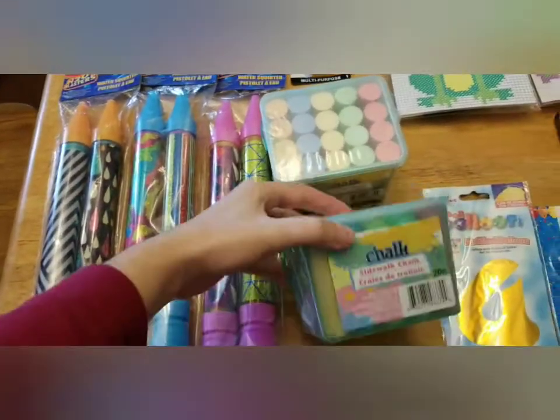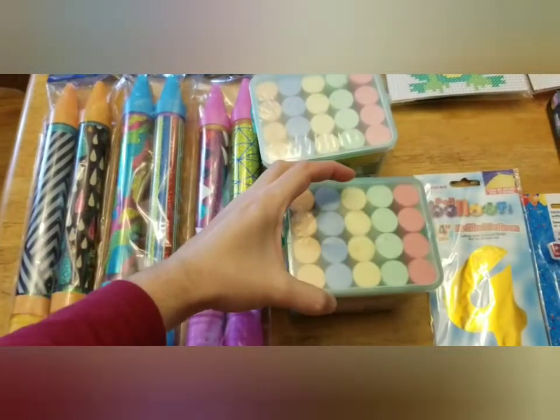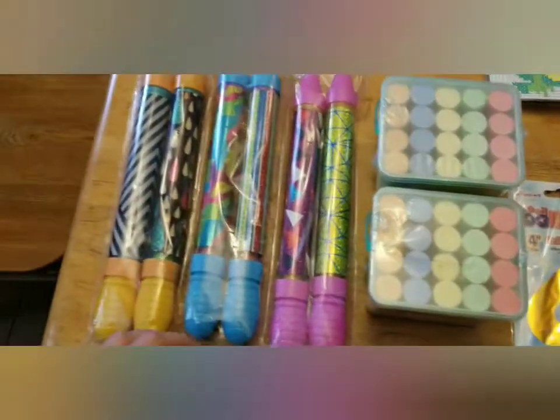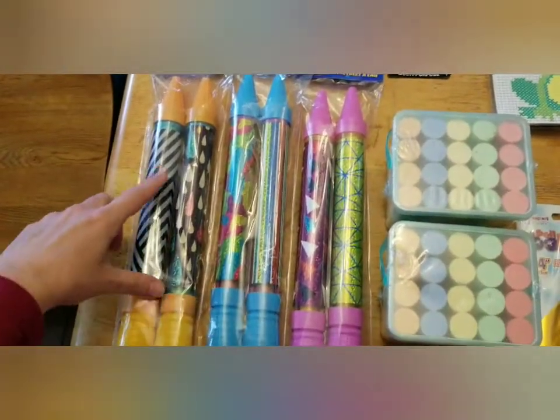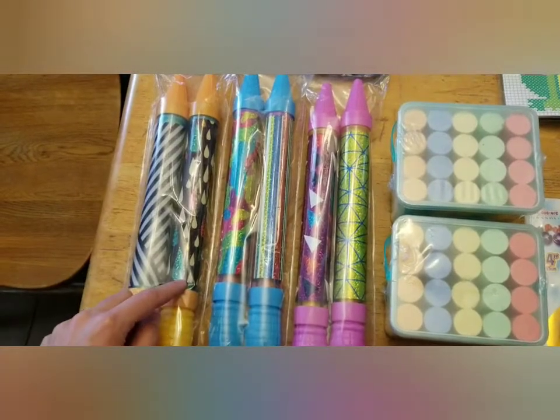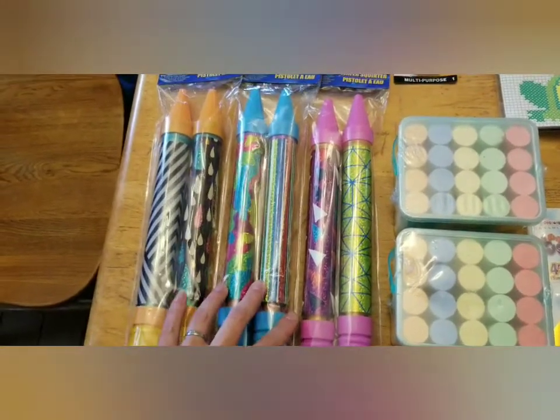Two things of sidewalk chalk, because my kids blow through this like crazy. Just a fun summer activity. These are my favorite. They carry these in big long ones. Don't get those because they end up bent really easily. These last a little bit longer.